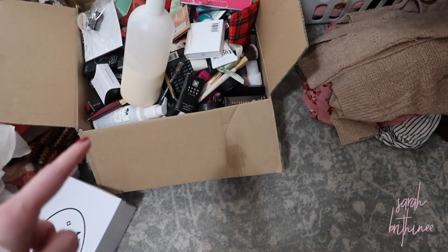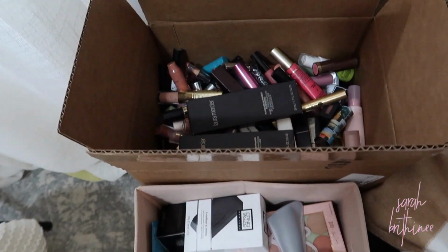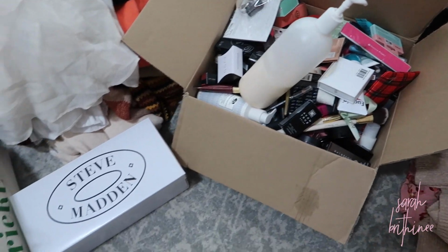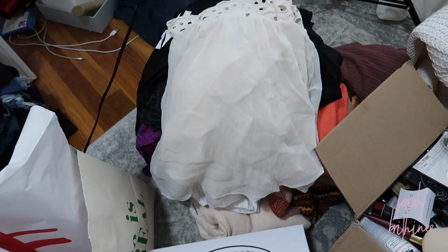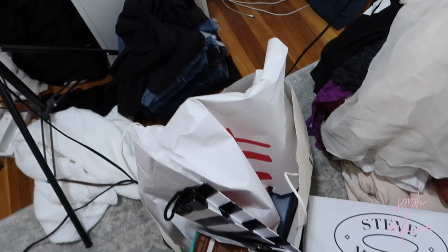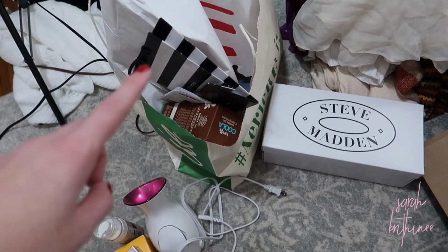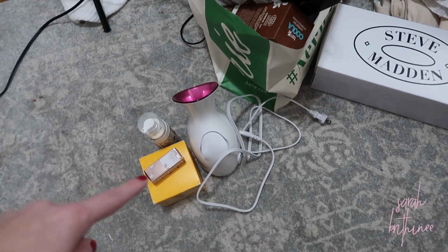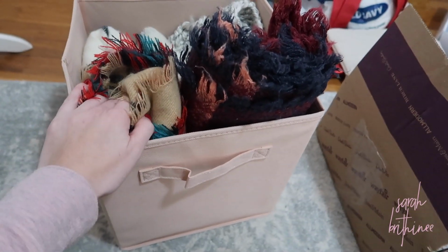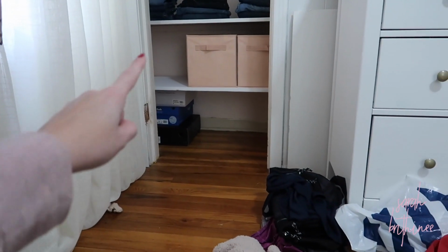And then this box, this bin, and that box are all giveaway, donate, see if a friend wants. And then this whole pile right here and that pile are both going to go on Poshmark, or I'm going to go through them and put them on Poshmark. And then this bag is trash and recycling, and these products just need to go in the closet. I ended up emptying out this last bin of just giveaway stuff, and I'm going to put this right there.